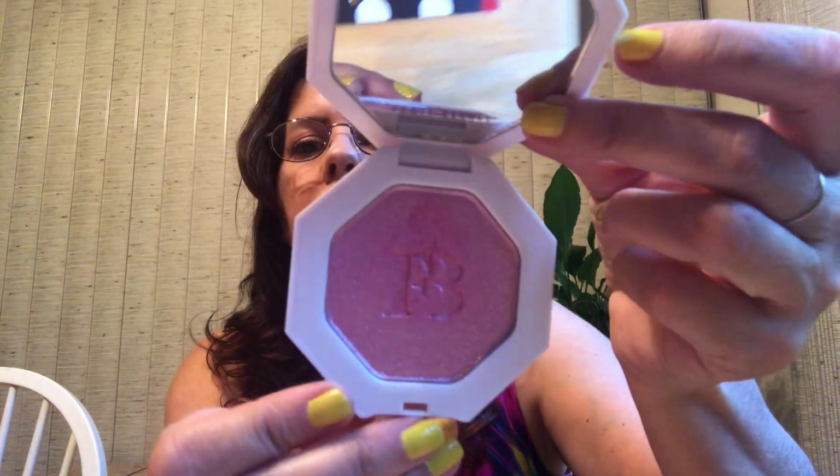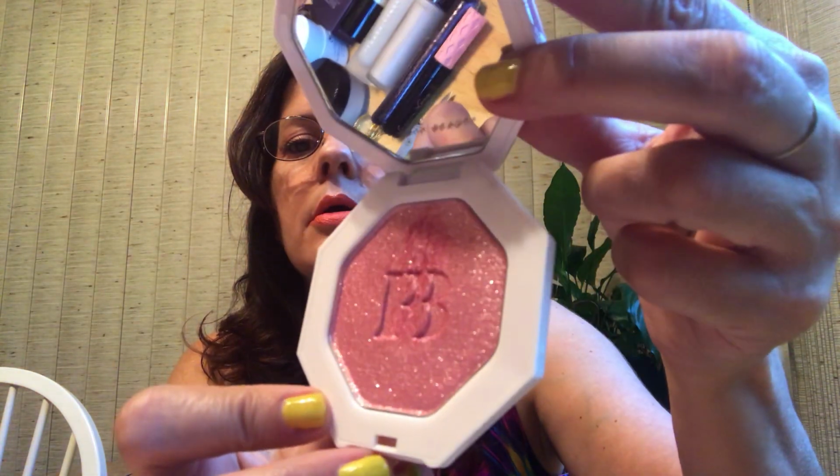Speaking of what we were just talking about, Fenty, any of the Fenty Kilowatts that attract you, my absolute favorite is the What a Brat Kilowatt. It is a glitter bomb. It's a hot pink glitter bomb. It is so pretty.